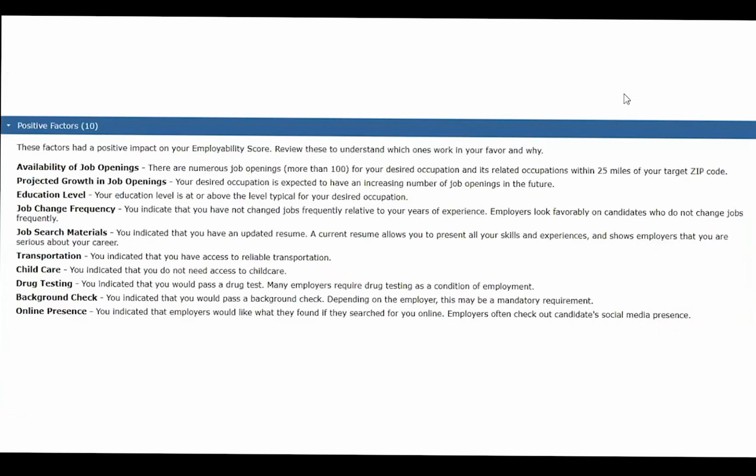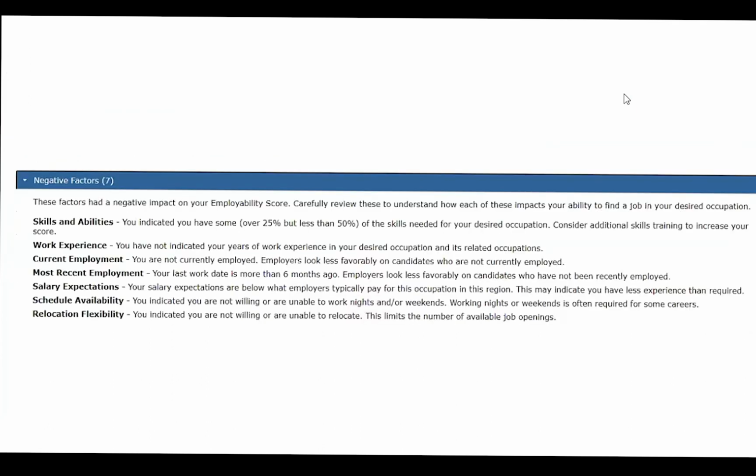So the positive factors are things that may work in your favor based on the answers you've given. And then there are the negative factors, things that may work against you in your job search. So these are interchangeable, based again on your answers. I'd like to think of the negative factors as not necessarily the worst thing ever.